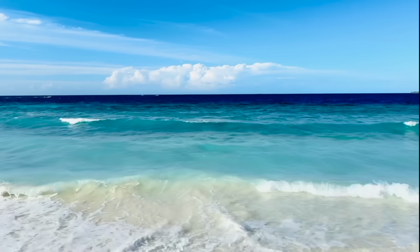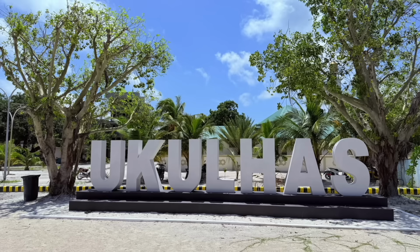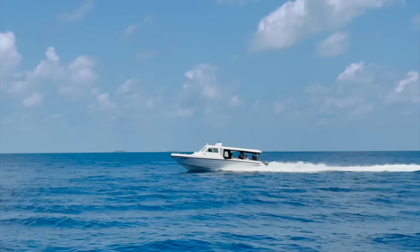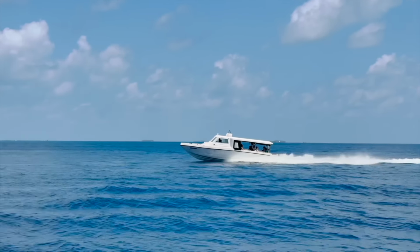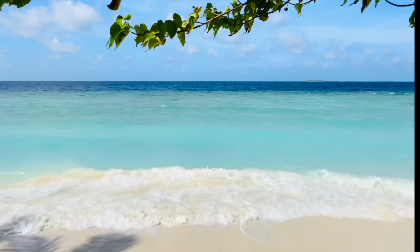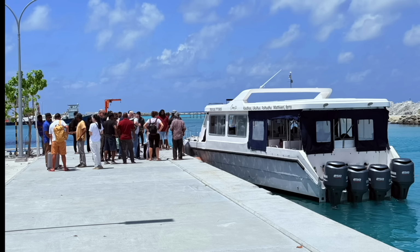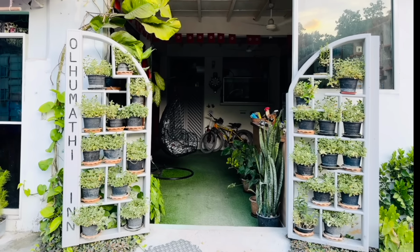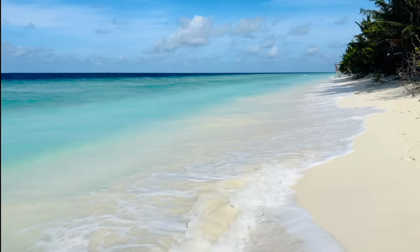So, our first stop was Ukulhas Island, a local gem about a 1.5-hour speedboat ride from Malé Airport. The island is 900 meters long and 250 meters wide. When we arrived at Ukulhas Island Port, the friendly hotel staff greeted us with a motorized cart. They took our luggage and us to the hotel in just 5 minutes.